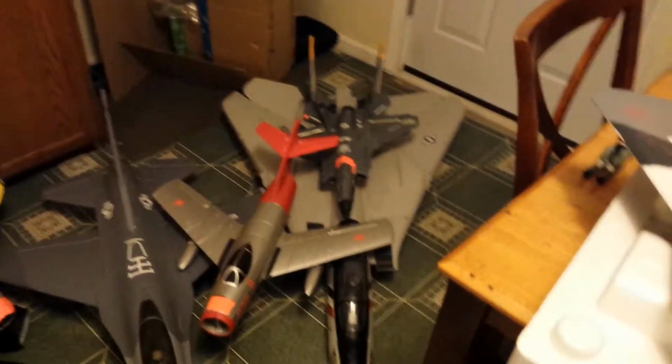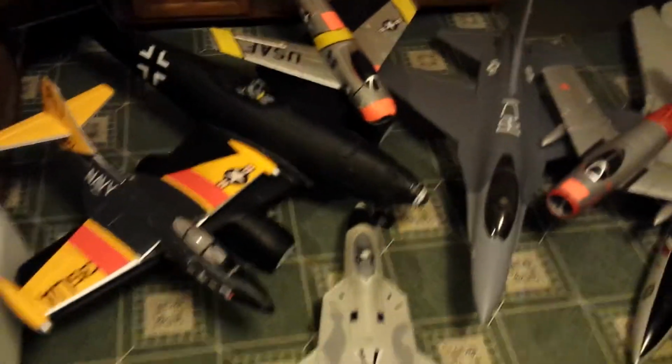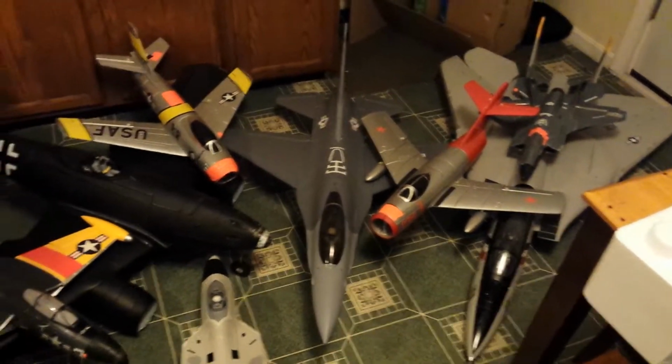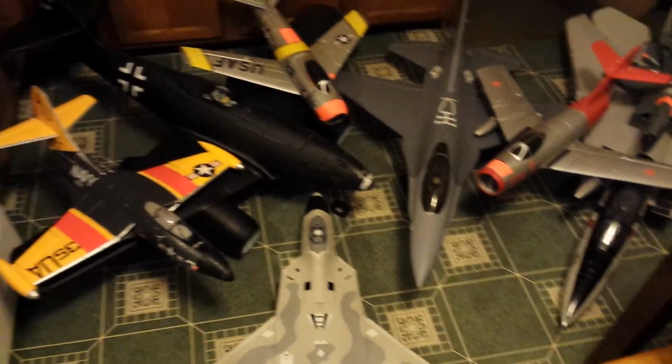But yeah, as you can see, man, they're the size comparisons of these planes. I figured you guys would probably want to see this. Check out the size comparisons of all the planes. I've got a few more in there, but I've already created a disaster in my kitchen here, so I'm not going to pull any more out.